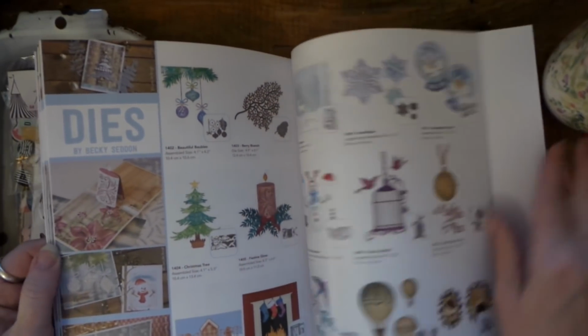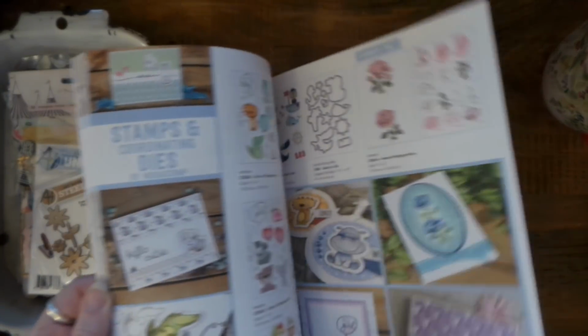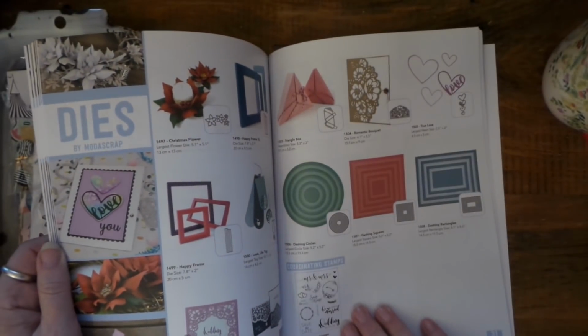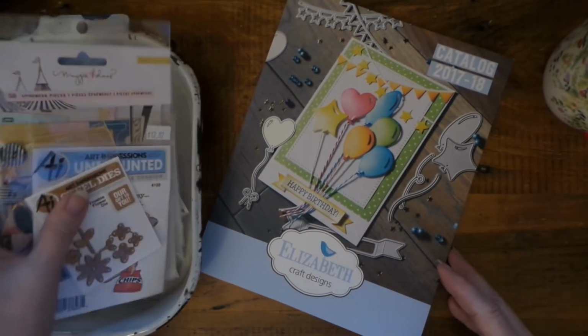So I bought, oh, I can show you. They got really nice paper, but really fun examples. And I think it was buy a stamp set. The die was, what was it?